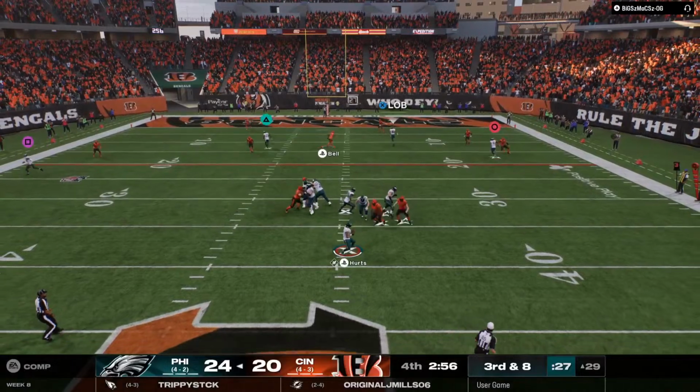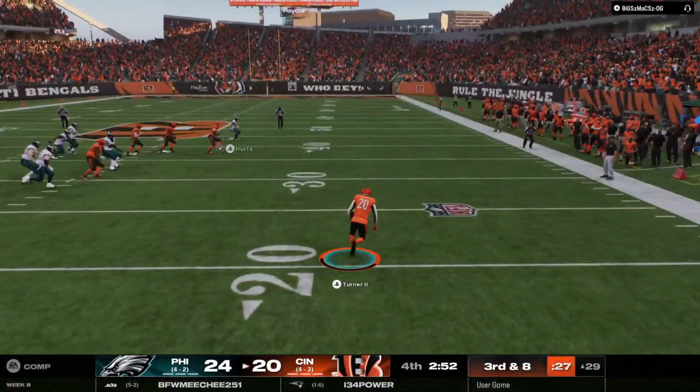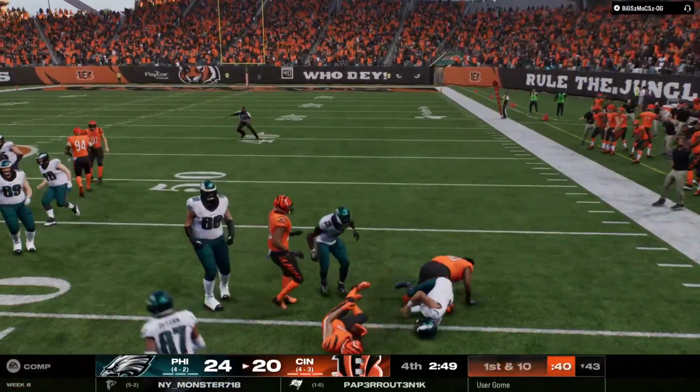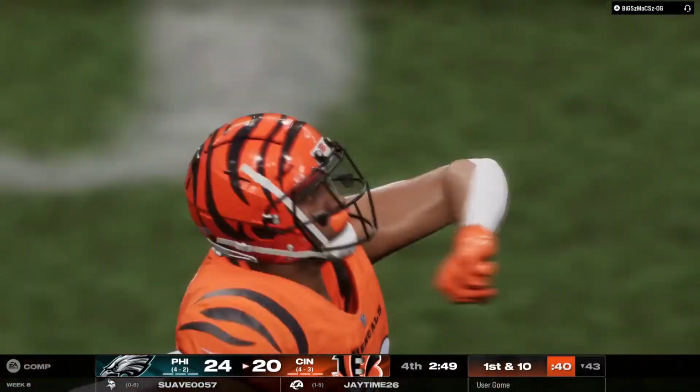Off the play fake, he'll look to throw. And look at this. They get the turnover they needed. It's intercepted. It's DJ Turner who's got it. And the Bengals are right back in this football game.